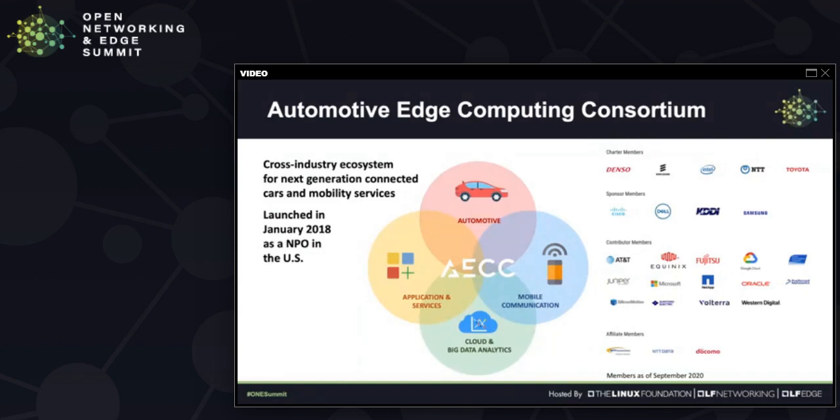And actually, I'm one of the working group members of the AECC now, and I contribute to defining some specific use cases and requirements in AECC. By the way, most of the materials such as white papers and technical reports in the AECC are available on the AECC website, so please take a look at them if you get interested.